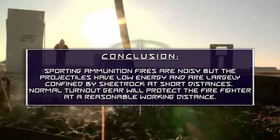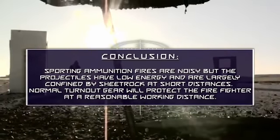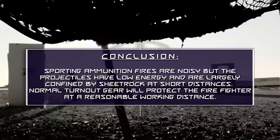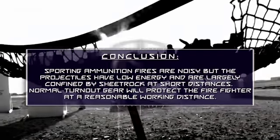Conclusion: sporting ammunition fires are noisy, but the projectiles have low energy and are largely confined by sheetrock at short distances. Normal turnout gear will protect the firefighter at a reasonable working distance.